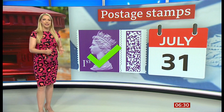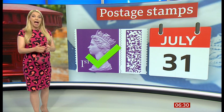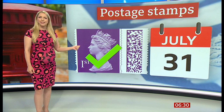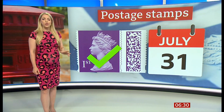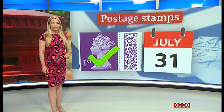Now, Royal Mail says it'll make it possible to track individual letters through the postage system, and it'll cut down on fraud. But if you do still have a stash of non-barcoded stamps at home, don't worry, they won't be wasted. You can post them in free of charge, and you can get replacement ones sent to you in return.